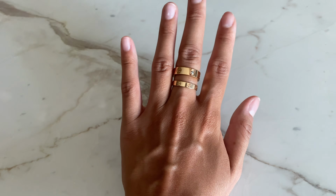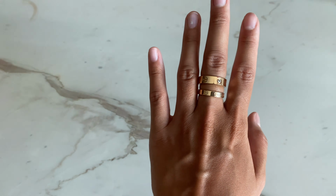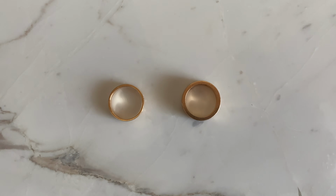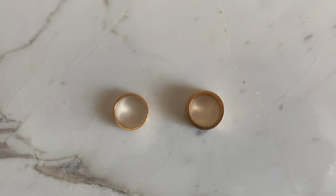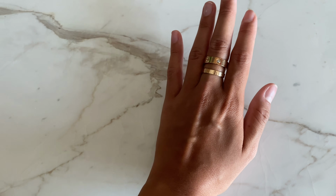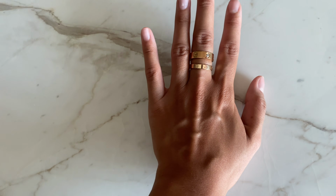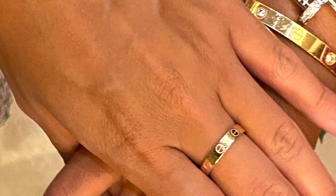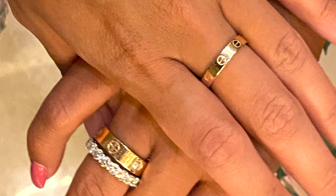So as you can see, the difference is pretty significant. Hers is a lot thicker, a lot wider, it's more substantial, it's very solid, it's more visible, it catches a lot of attention because it also has some diamonds and it looks just so beautiful and so stunning. It really stands out, and I'm gonna show you my mom's stack. She wears it as her wedding band and I think it looks absolutely stunning on her.